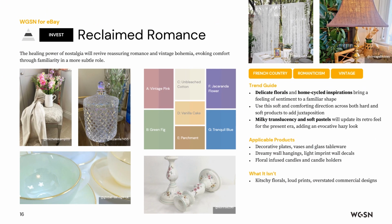So moving on to the more trend-led level of the trend architecture, we have reclaimed romance. This is really thinking about the healing power of nostalgia and reassuring romance that we're really seeing come through here, channeling that new energy for vintage bohemia and really evoking comfort through familiarity, through these more subtle roles.